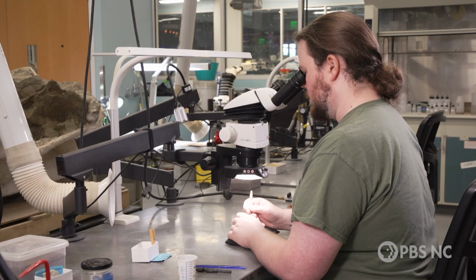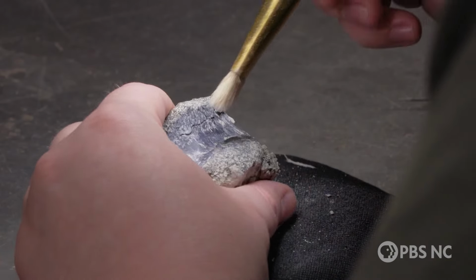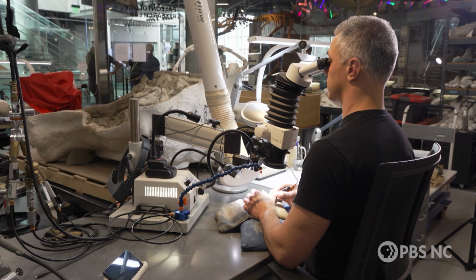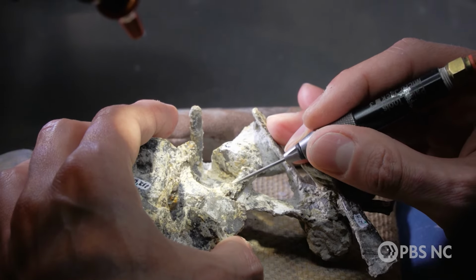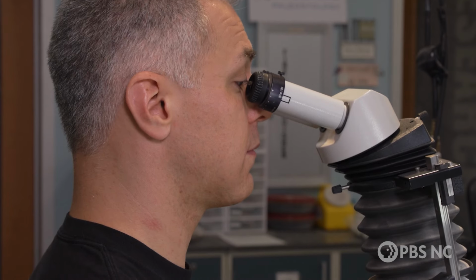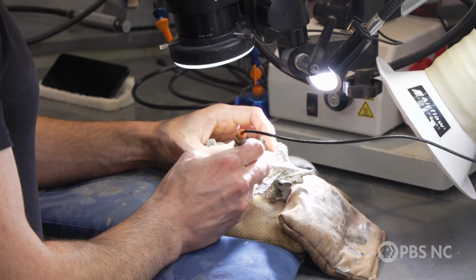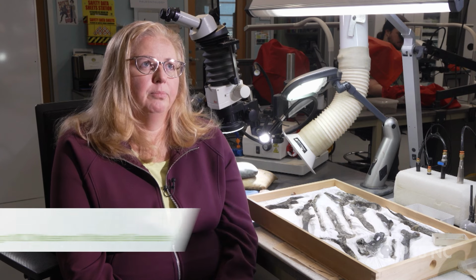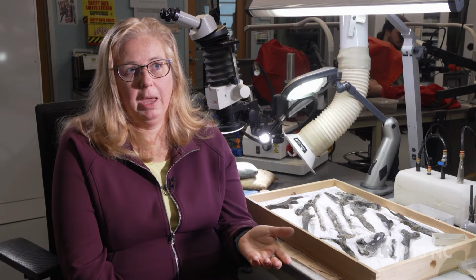In the museum lab, technicians peer through microscopes, using an arsenal of tools to separate bones from rock and sediment. My name's Lisa Herzog, and I am the Paleontology Operations Manager at the museum here. Herzog and other scientists in the lab compare these newly found fossils with the other dinosaurs in both the museum's collection and in other institutions. They're looking for various features in the bones to place the fossils in an evolutionary timeline. It can be the way their skulls and their faces are designed. And of course, in paleo, we always look at the present as a key to the past.